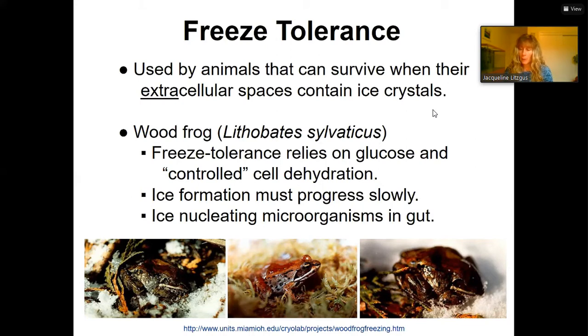So again, the quickly forming ice lattice, if they're supercooling first, is going to rupture the cells and cause severe dehydration. It's just a mess. It doesn't work, okay? It grabs water from the cells and just makes a problem.